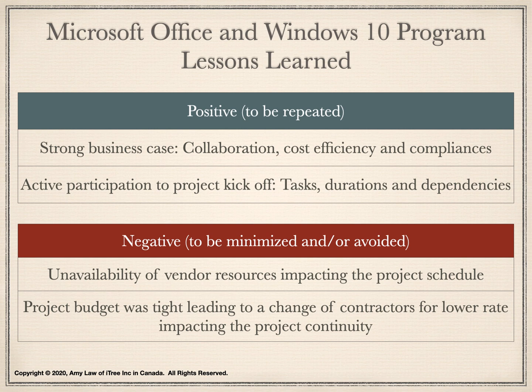Project budget was tight, leading to a change of contractor for a lower rate. This included the change of project manager and business analyst, affecting the project continuity.